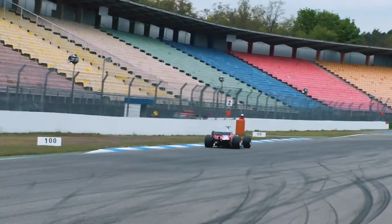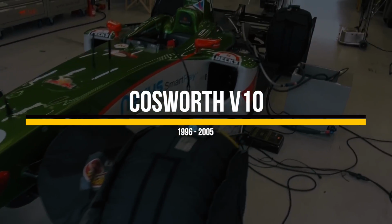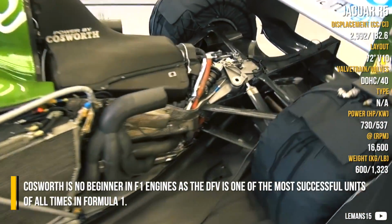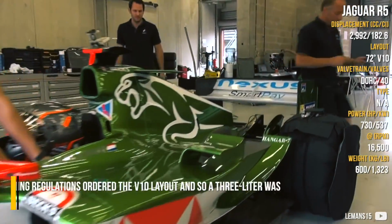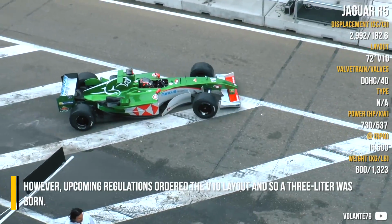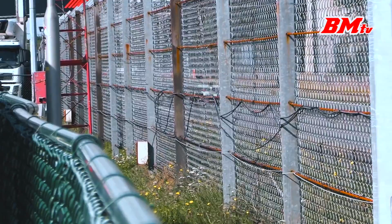Cosworth V10. Cosworth is no beginner in F1 engines, as the DFV is one of the most successful units of all times in Formula 1. However, upcoming regulations ordered the V10 layout, and so this 3-liter was born. Jaguar was one of its users.